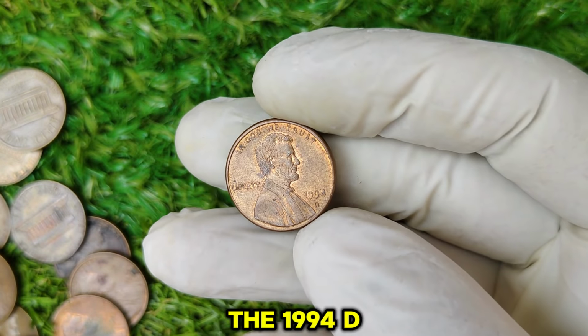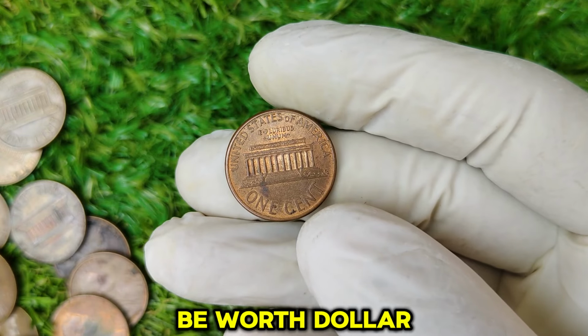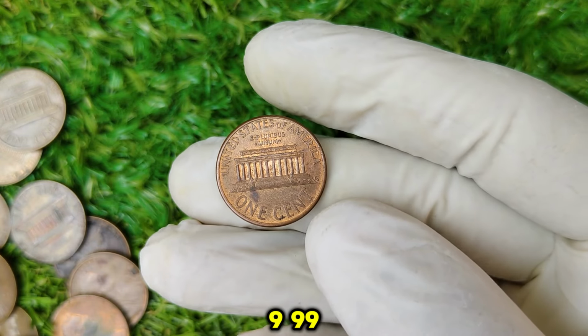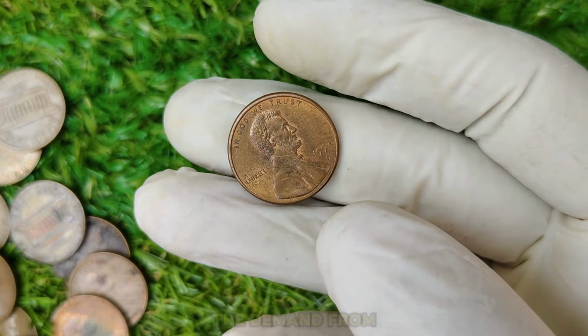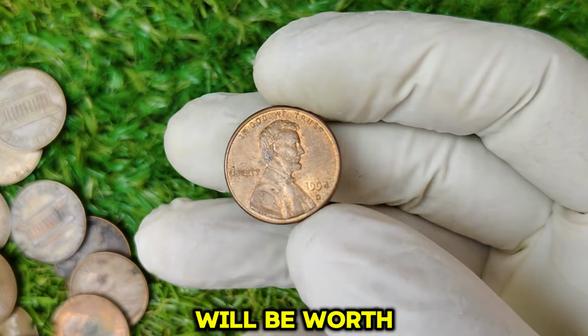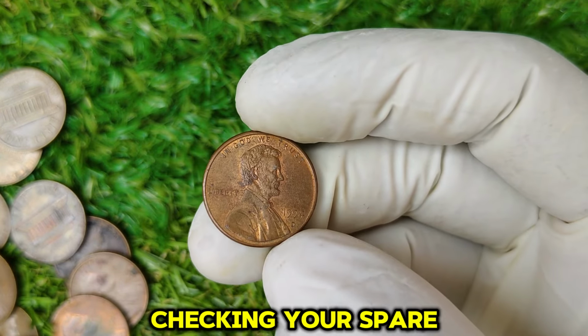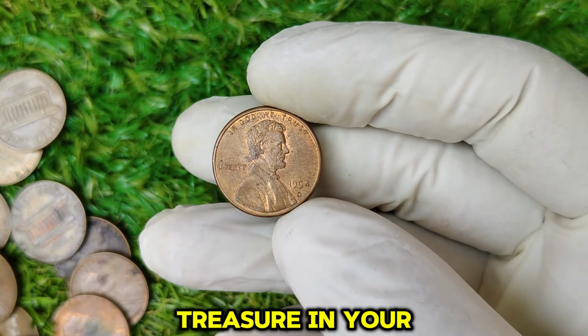The 1994 D mint mark Lincoln penny, a seemingly ordinary coin that could be worth $67,999. This coin's value comes from its rarity, exceptional condition, and the demand from collectors. While not every 1994 D penny will be worth this much, it's always worth checking your spare change. Who knows? You might just have a hidden treasure in your pocket.